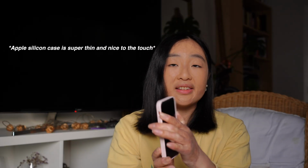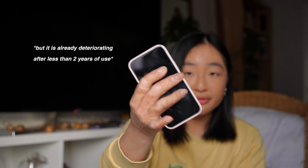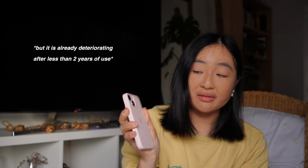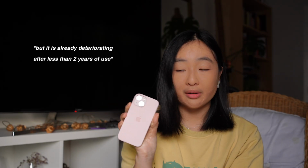However, I've only had this for about a year and a half, and the edges are already starting to peel off. So for such an expensive case, I believe it was 80 Australian dollars, I am quite disappointed in the quality, but I will just continue using this until it completely falls apart.